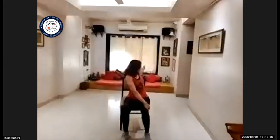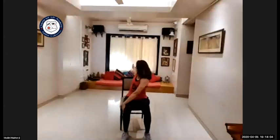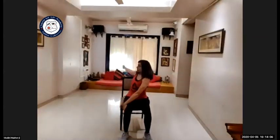Place this arm here, hand in front. Open out as you inhale. Exhale, slowly come back. Reverse, go to the opposite side. Open out. Come back to the center.